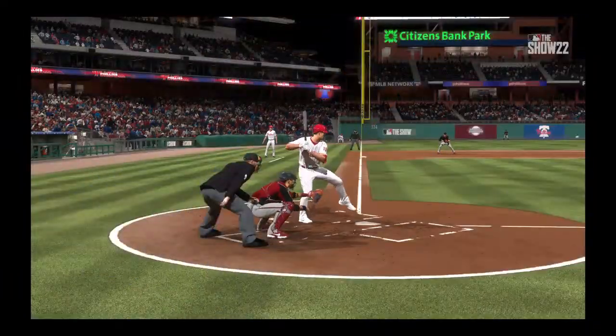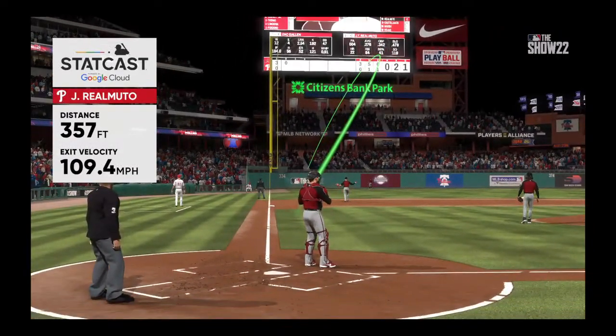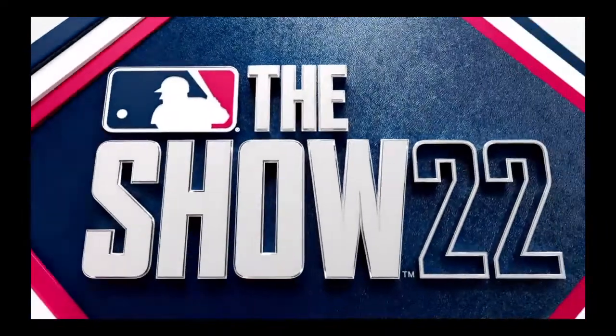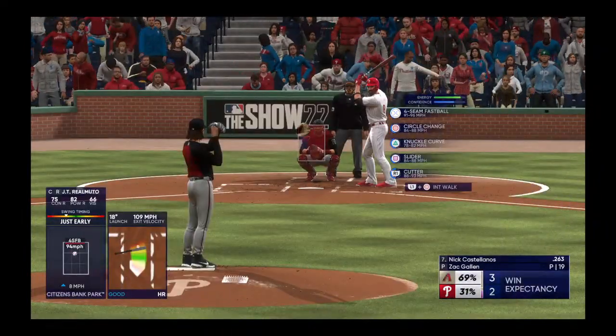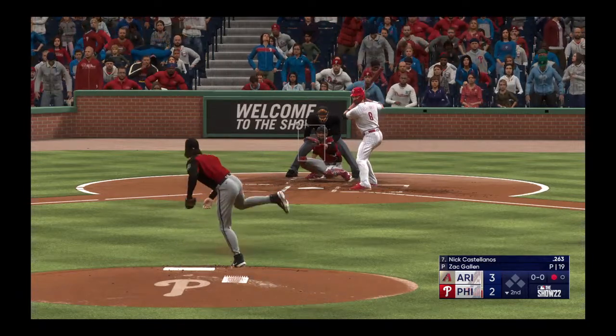No matter how this outing ends, that pitch is going to haunt him for a while. An 0-2 mistake. That's supposed to be a pitch out of the zone. He left it in a spot that the hitter could do some damage with, and that's exactly what he did. Nick Castellanos at the plate now.